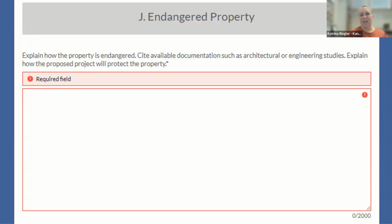And section J kind of builds on this and asks you to say how the property is endangered. Now, it could be endangered physically, like literally, there is a development encroaching on the property, or erosion is threatening the structural stability of the property. The building could be suffering from some sort of lack of maintenance by a previous owner, or like I said, storm damage or something.